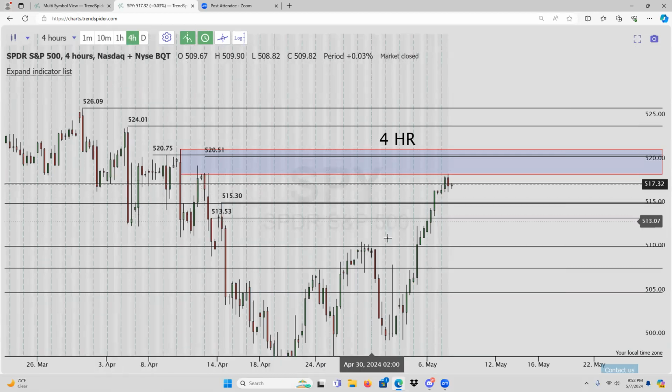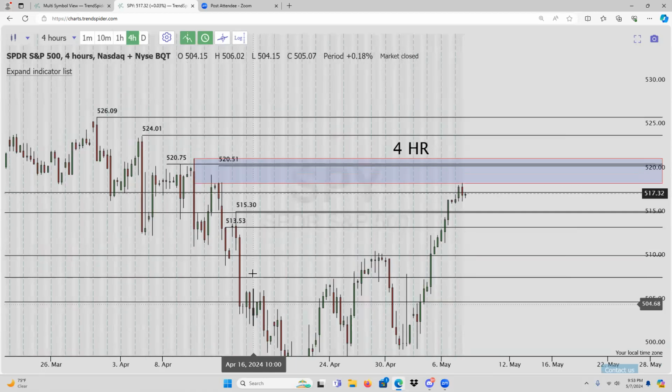You will find these supply and demand zones. Make sure you are doing this every single week, getting prepared, drawing your levels. And a lot of these levels, once you draw them, they will repeat. They will be respected over and over again throughout the week, throughout the month, and even months later. As you can see, that 516.50 level was respected a couple months later when it was first drawn.